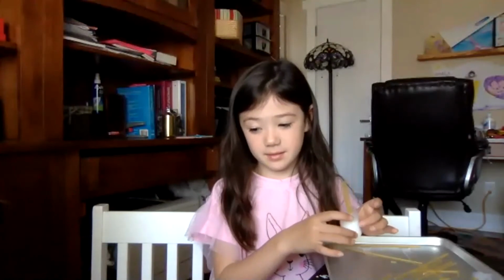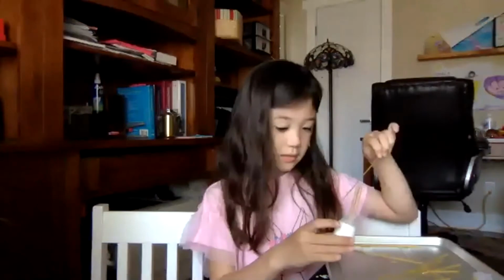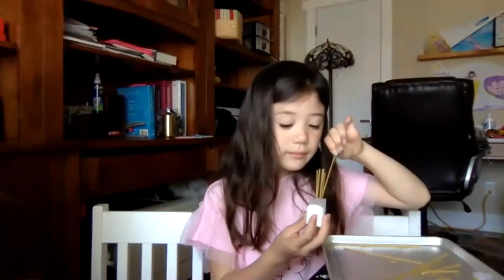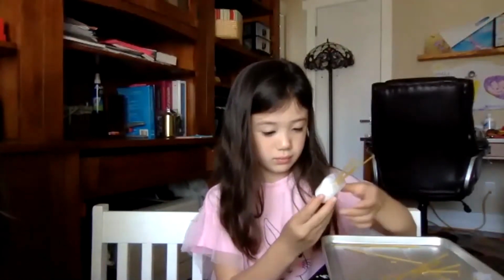Okay, so friends, Amaya has decided to work backwards. She's starting at the top and working her way down. She has started by poking the spaghetti into the marshmallow. Right now she's got the marshmallow at the bottom, which I think she's going to flip around. Then she'll have the spaghettis all pointing downward as the base.